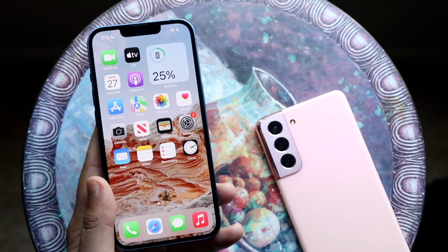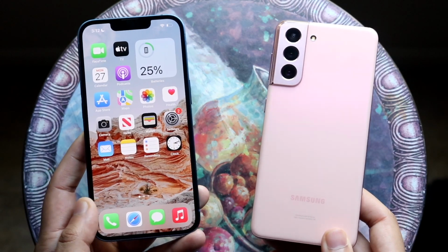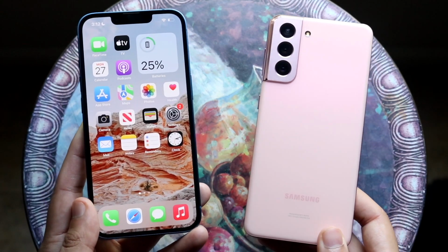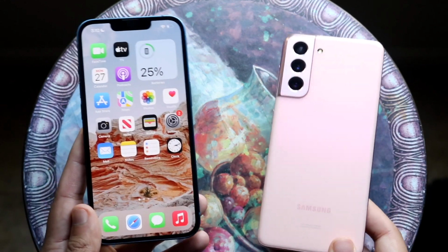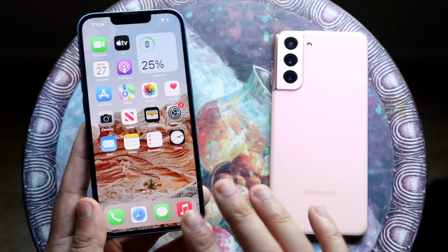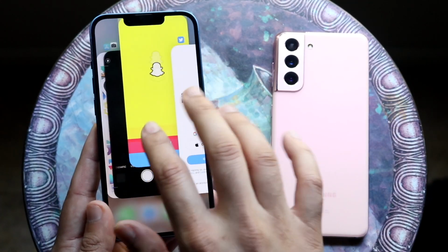And now we make it to the end of the video. And should you go and buy the iPhone 13 or should you go and buy the Galaxy S21? Well, this is what I'll tell you. I think both these phones are great and I think they have a lot of capability. And me personally, I'm more of an iPhone person, so I would probably end up buying the iPhone 13 just because it is a really good phone for the price tag.